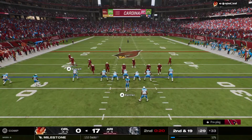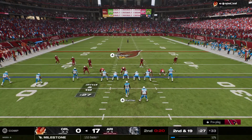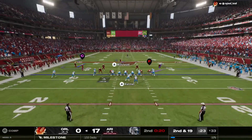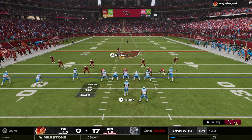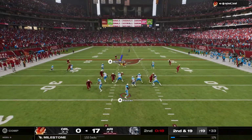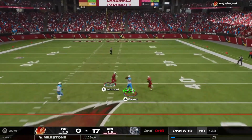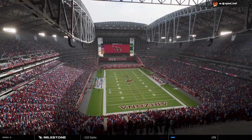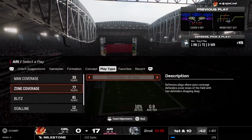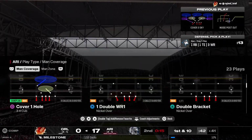Work to do now as they come up on 2nd and long. Rattler now back to throw. He'll complete it to Barner. And they will bring him down on the other side of midfield.